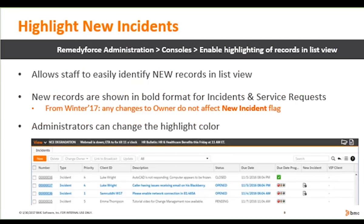It's also important to note that with the new Winter 17 release, what happened previously when you had a new incident coming in, even when you had that new incident icon, if you were to go in and reassign that ticket to another queue or to another owner or user, that new incident icon would disappear. What they've done within Winter 17 now is allowed you to go in and review these tickets and make assignments. So take a service request and reassign it to another team or another queue, or give that to another user without affecting that new flag. So it remains highlighted. It still shows up as a new ticket, even though you've reassigned it.